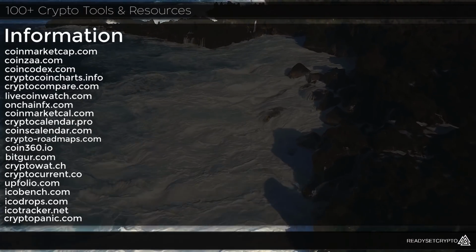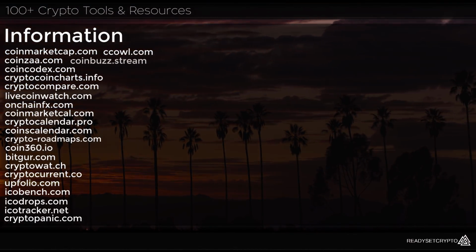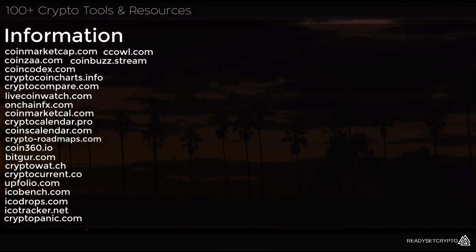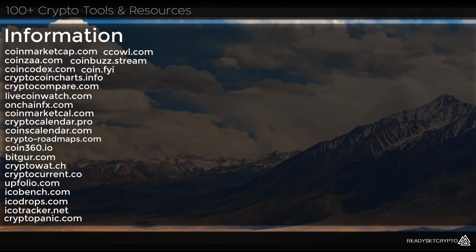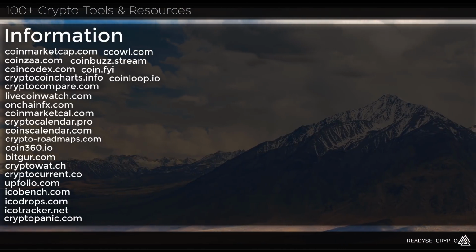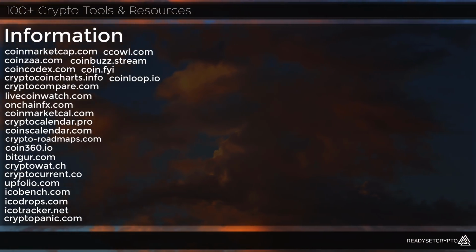And another good one is ccal.com. I'd also recommend checking out coinbuzz.stream. It aggregates a lot of news from different sources and displays them in the Trello style. I'd also recommend you check out coin.fyi. It's really good for news related to specific cryptos. After that, I definitely recommend you check out coinloop.io. It's got AI trading signals, you can view prices, it's got live charts, and you can track a cryptocurrency portfolio.